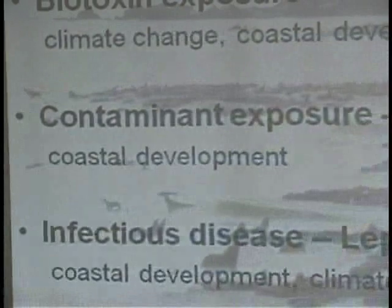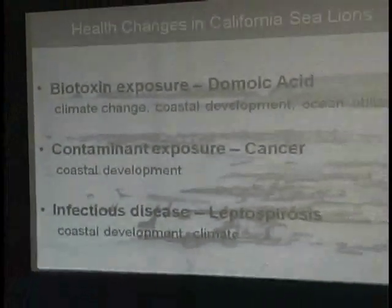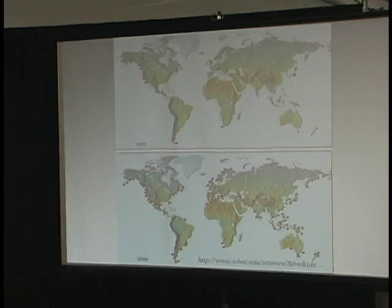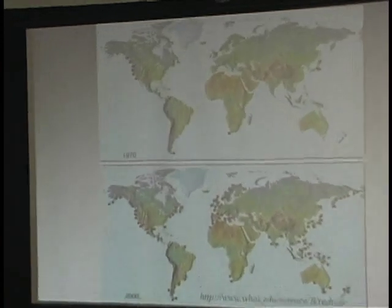So the three diseases I'm going to talk about today are health changes. One associated with poisoning by biotoxins. The second is cancer, which we have links to contaminant exposure. And the third is an infectious disease that can also affect people, leptospirosis. Starting with domoic acid, I'm afraid you probably can't see the red dots here. But the upper map shows the number of harmful algal blooms that were reported in 1970.